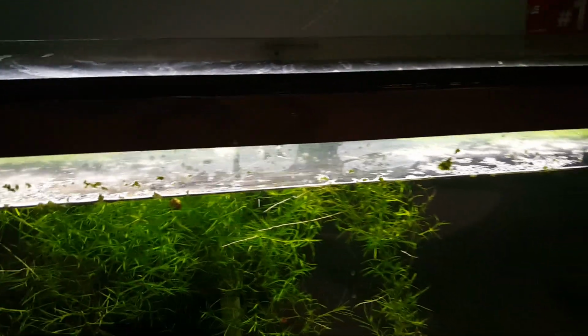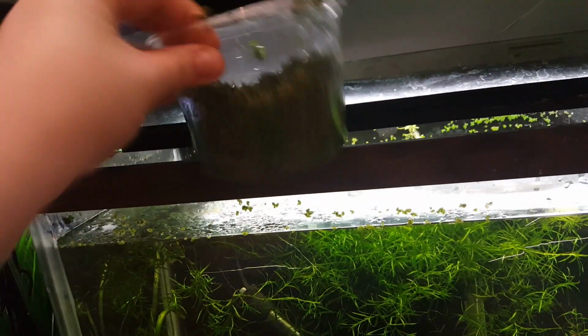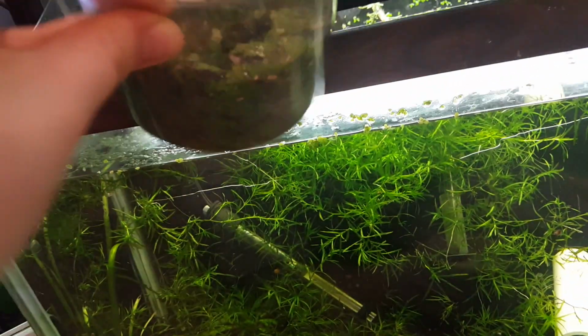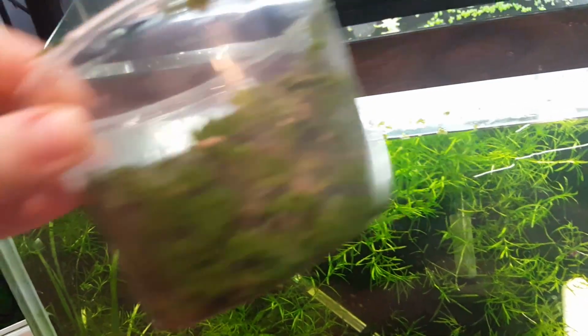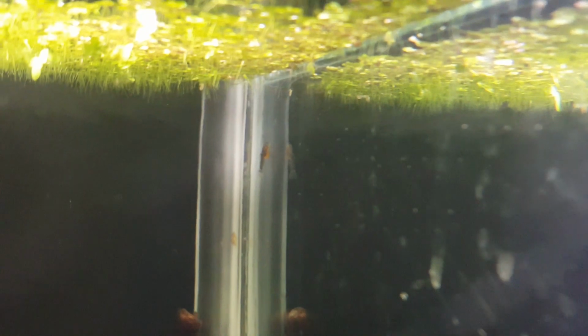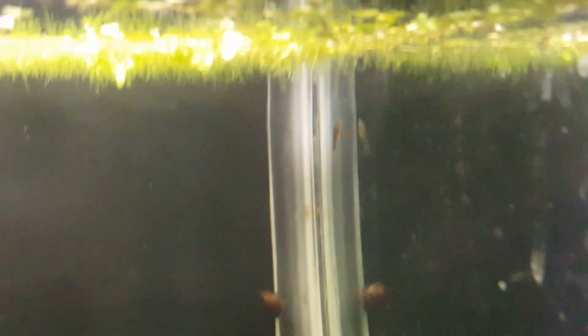So I pulled out maybe 75% of the duckweed. I would say that's about 2 cups. It weighs about a pound worth of duckweed. No water in there, or a little bit of water, but mostly duckweed. The goldfish will be super happy. And I found another baby. So he's right there. I pulled the duckweed out with my hands so that I didn't accidentally net any of the babies.